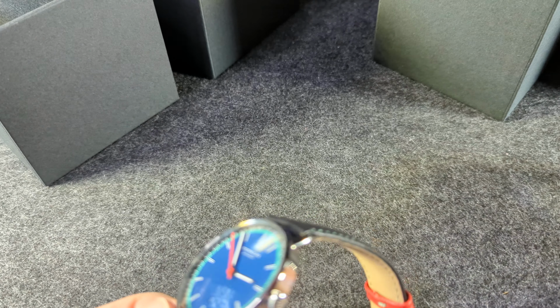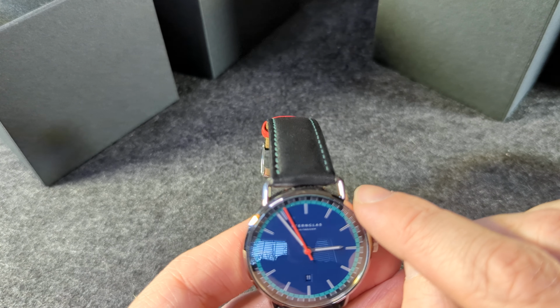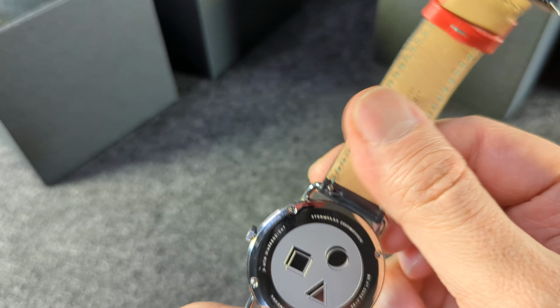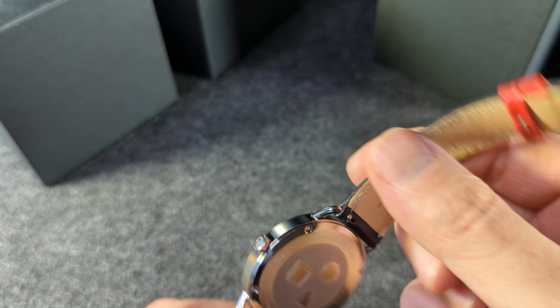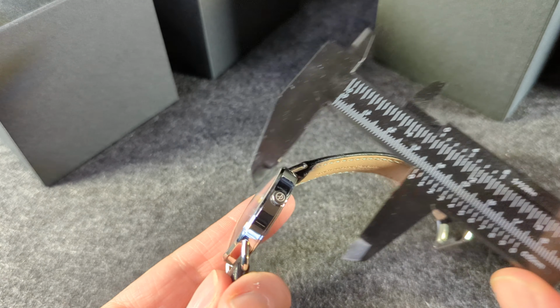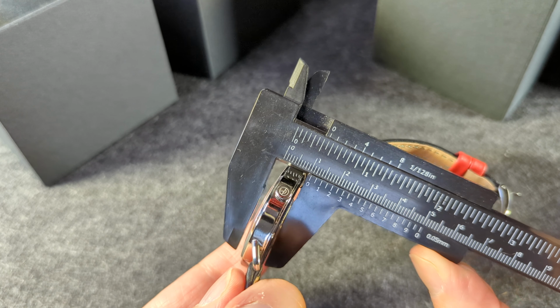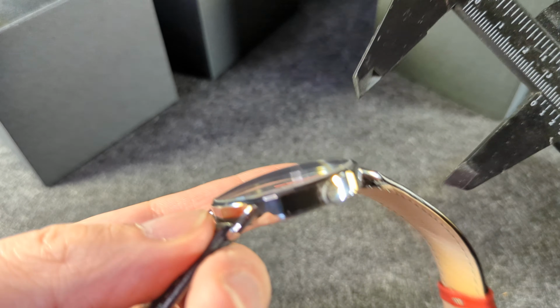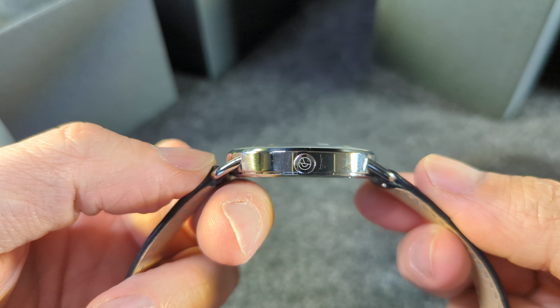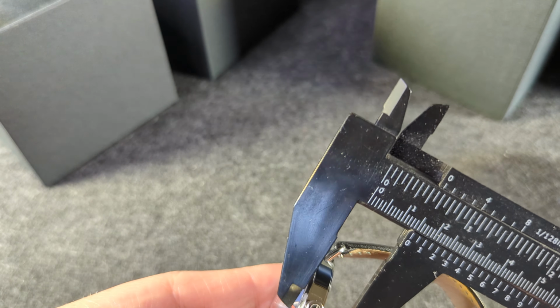Dimensions the same. That's right. So even though it looks like there's a wire lug like vintage watches, there is a spring bar. It's quick release. Let's get the dimensions and then we'll move on to the other watch. These are super thin. What do we have here? Like 9.5 millimeter, and that's if we include the crystal, which has some doming to it. So I think this is a 7 millimeter watch otherwise.